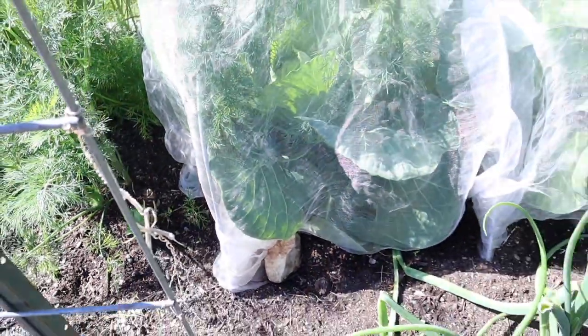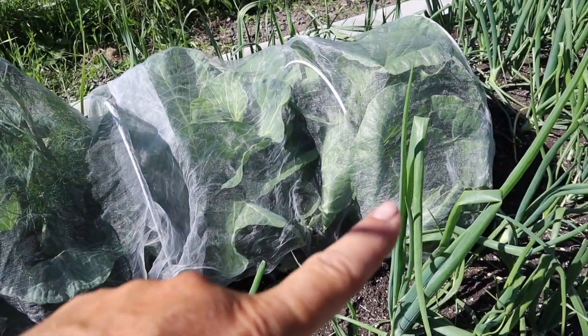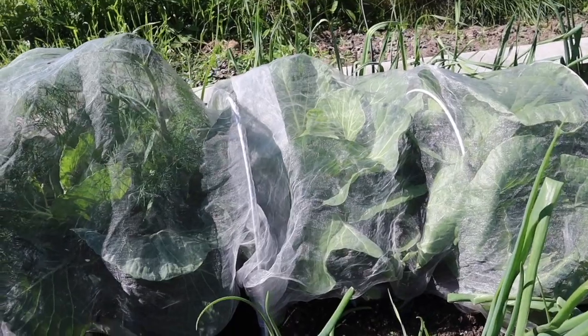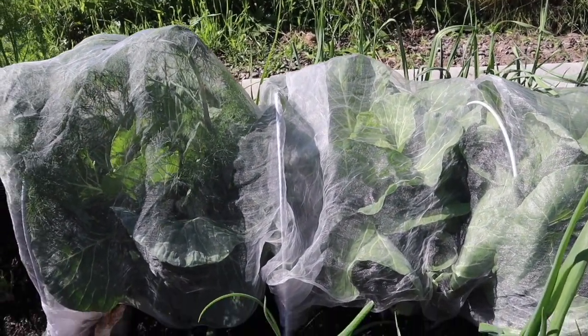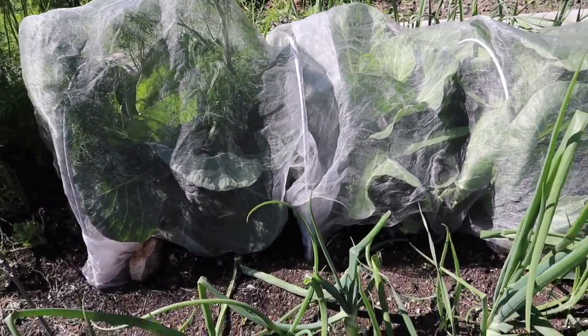So I'm trying to hang on to these last three. Actually, I think there's four. I think that's a 1, 2, 3, 4. One of those was already starting to be eaten, but hopefully if I can keep the netting tucked in around it, maybe they'll have found something else to eat in the meantime.